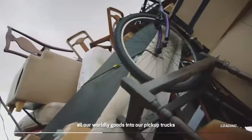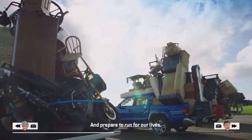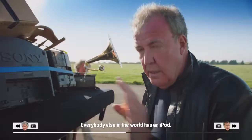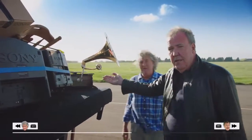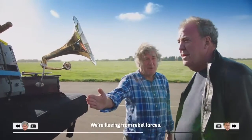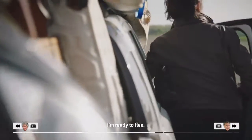With the government in disarray, we had to load all our worldly goods into our pickup trucks and prepare to run for our lives. Everybody else in the world has an iPod. What've you got a gramophone for? It was my grandmother's. We're fleeing from rebel forces. You don't stand here doing a commentary. Get in your truck. I'm ready to flee.